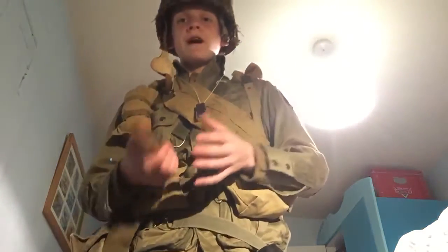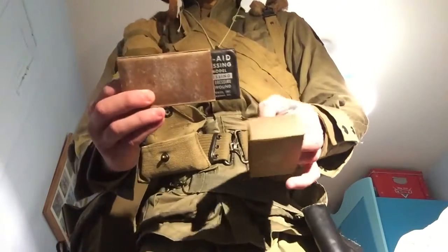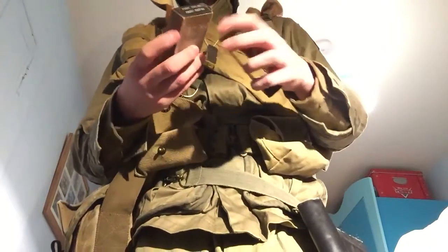Earlier in the war, it was a tin like this, but it was orange. Then they went to this green tin, but obviously further through the war, metal was needed for munitions and weapons, so they went onto this cardboard. And then it had the little lead, I think it was lead, kind of lining in it.